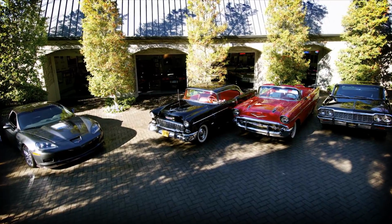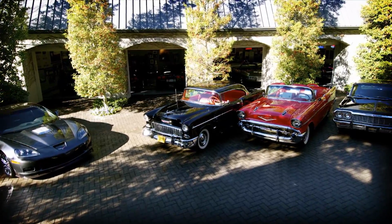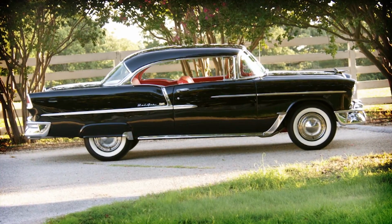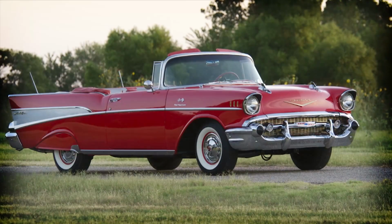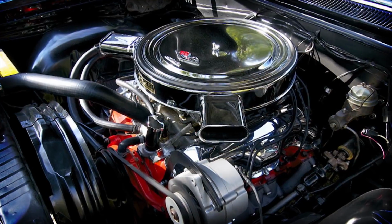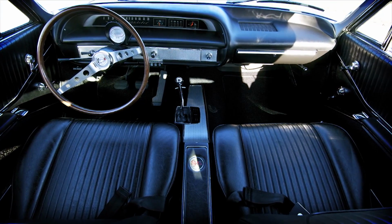One of the Corvettes and 3 Chevy non-Vettes occupy nearby garages because there's no room for them in the main garage. They include a 55 Bel Air coupe, a 57 Bel Air Fuley convertible, one of only 68 produced that year, and a 64 SS 409 Impala, a radio delete 456 rear end original.